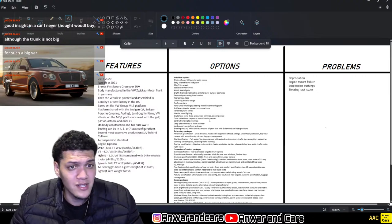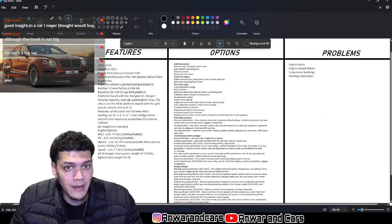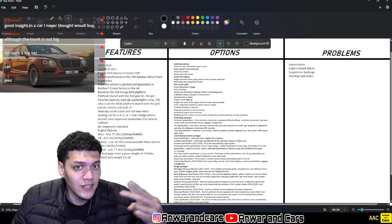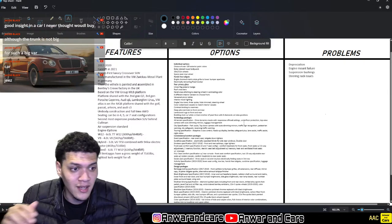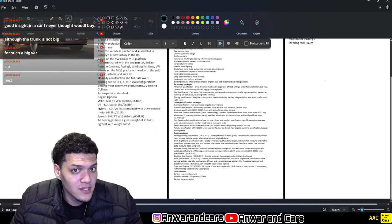In terms of options, what I would recommend getting is all three technology packages: the all-terrain specification, the touring specification, as well as the city specification. With the all-terrain, you're going to have those extra drive modes. The city specification, you're going to have the park assist button, and the touring specification, you're going to have night vision as well as adaptive cruise. In terms of the convenience comfort packages, you definitely want the front seat comfort specification.